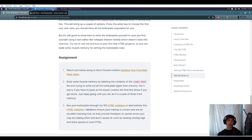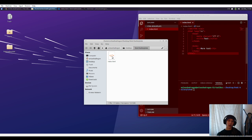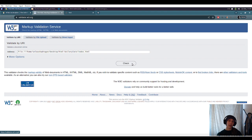So I'm going to find our boilerplate again. I think I'm fairly happy with this, so I'm just going to hit save right quick, like 7 times, as I do. And then I'm gonna go to the desktop. And then find our index.html, open that. Wow. So our title is text, our body heading was more text, so it looks like it functions. So our address here is going to be that. Hopefully it will run.